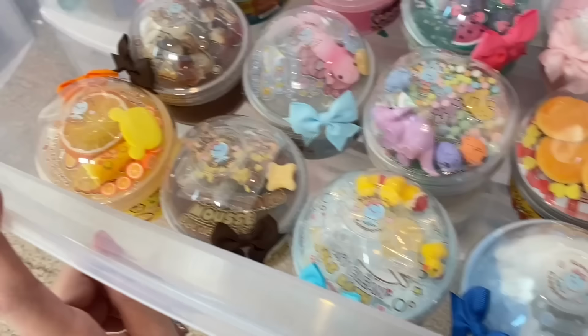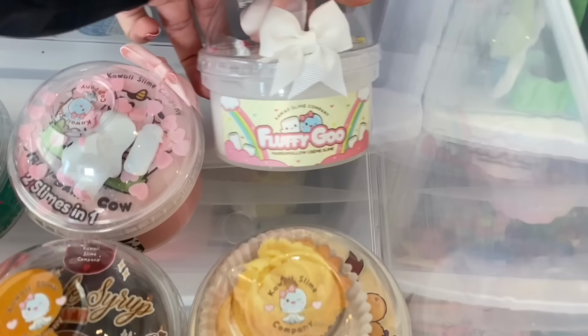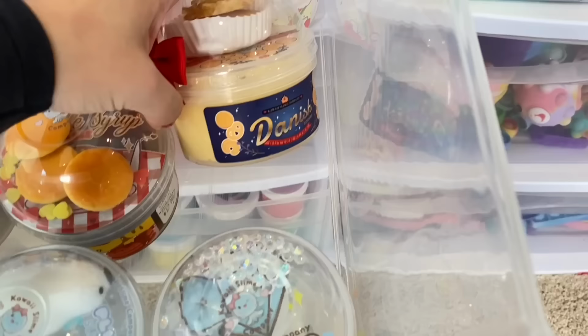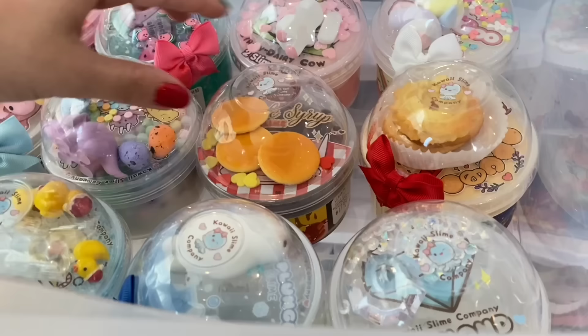They're all my favorites, you guys, but I really, really love this straw dairy cow. I want to eat it. It smells so good. This is fluffy goo. It smells like marshmallow. Danish cookie is so good too. Literally, guys, I want more kawaii slimes for Christmas so bad. And I love how intensely they're themed.